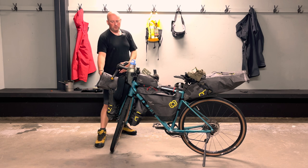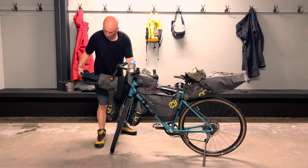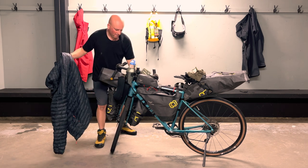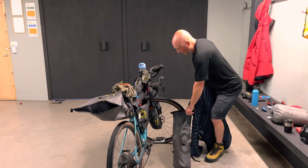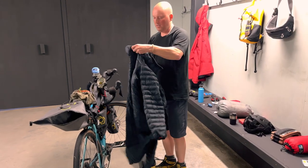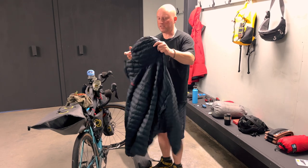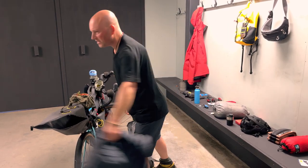Moving on to the main front handlebar pouch. What have we got in here? Et voila. Whoops, I've got to keep that balance. Oh, it's come off nicely. Good. So in here, we've got a synthetic warm jacket from Rab. Rab being a UK brand, you may have heard of it. It's one of the best mountaineering brands out there. That's kept us nice and warm.